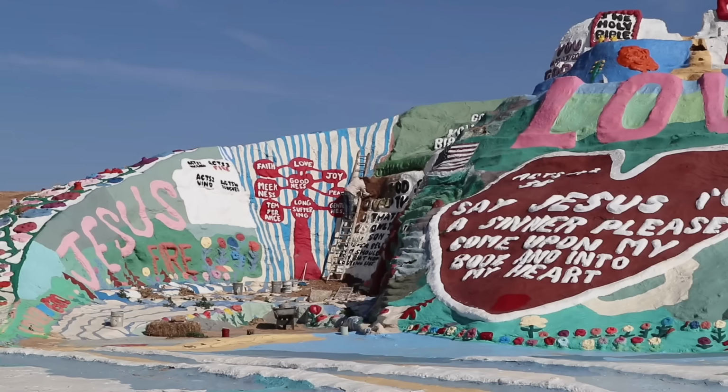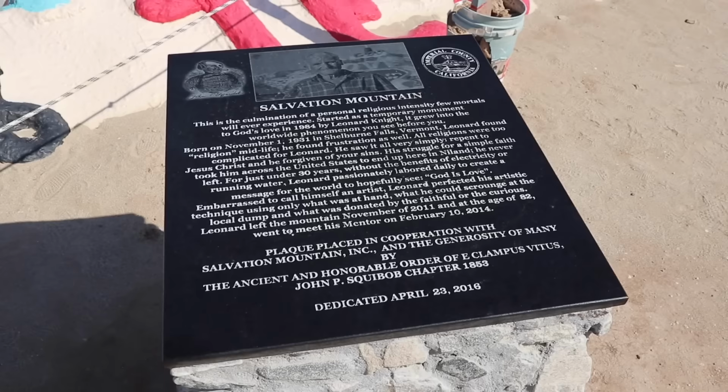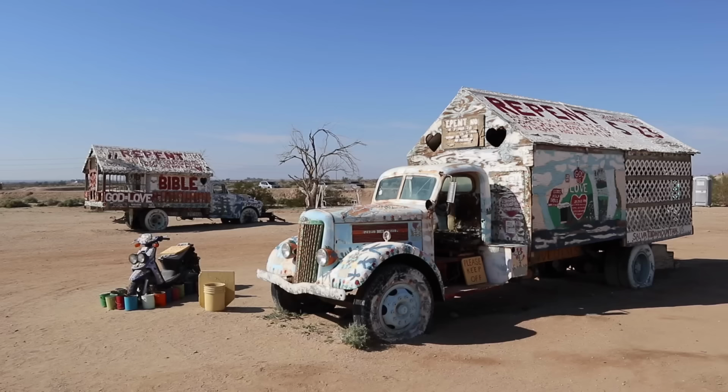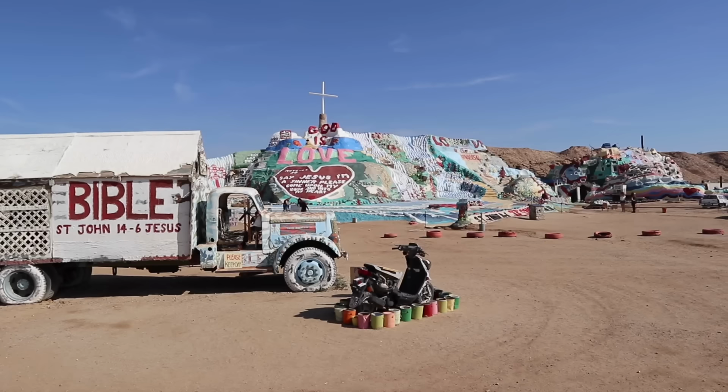The original creator passed away, but he has a plaque here that was dedicated back in 2016. Leonard Knight was his name. We have him to thank for this. People come from all around. You can see the light traffic passing by. It's very, very peaceful. Very quiet, except for the dogs barking, obviously.